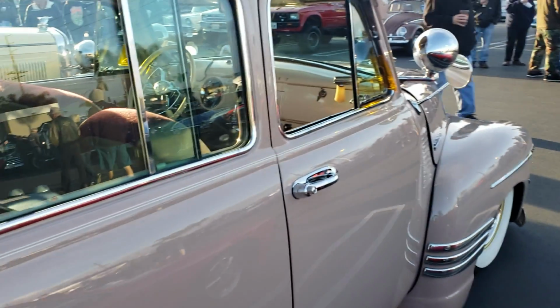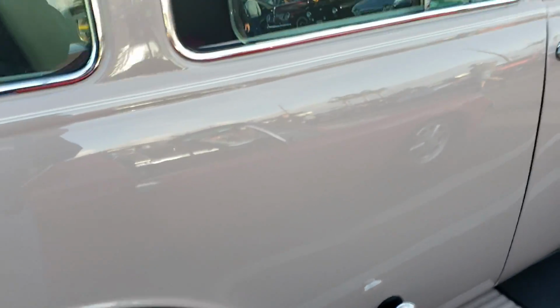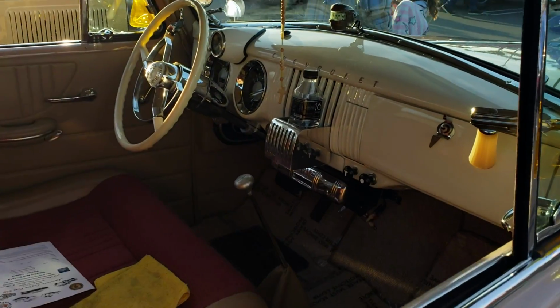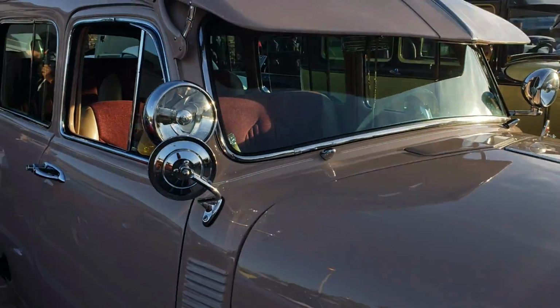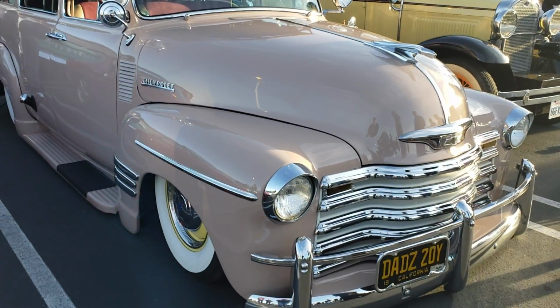Back to the Suburban. Gas tank on the side. It's a two-door Suburban. And it seats 3, 5, 7 comfortably. Squeeze 8 in it and you'd be fine. That's nice right there.